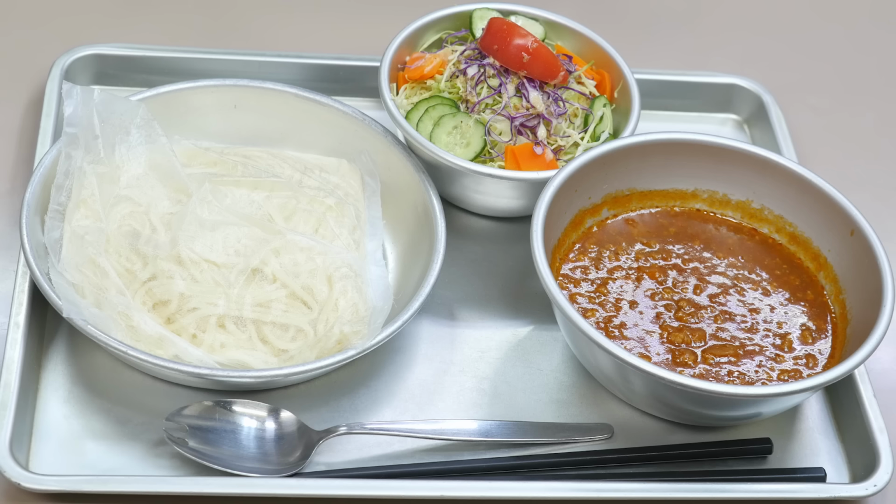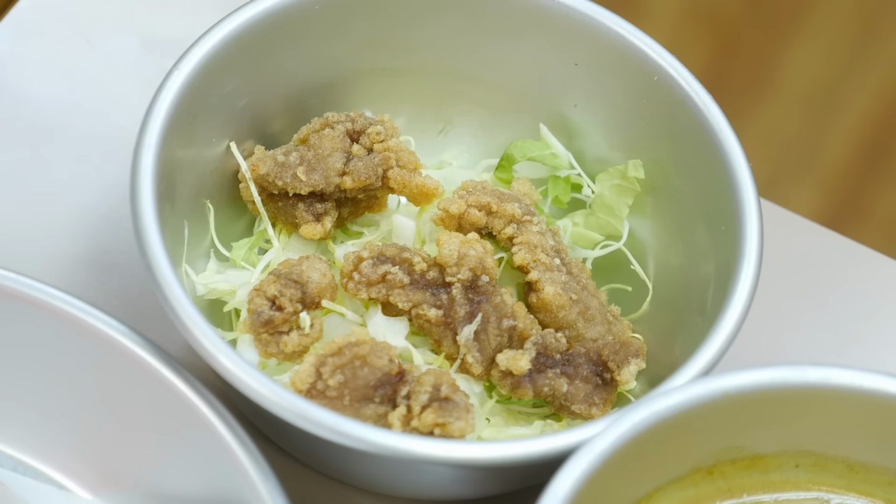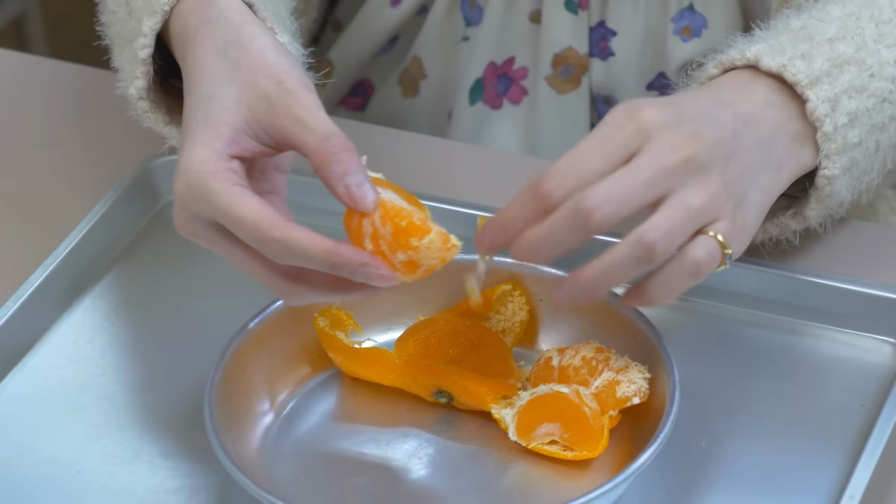Here's a controversial one, whale. It's not served these days in schools, but it's possible to get a little here. Whale was cheaper than beef and chicken and could feed thousands. Nothing ever wasted. A frozen mikan orange for dessert.